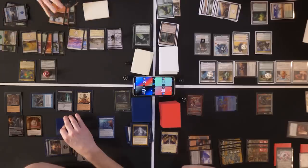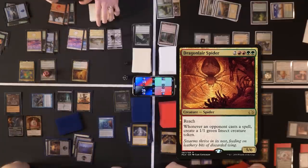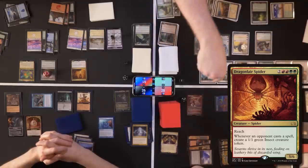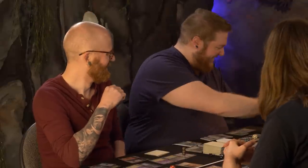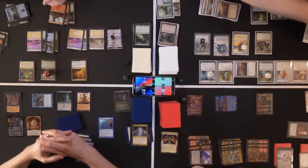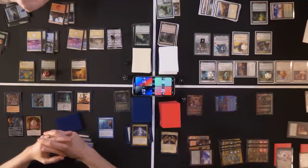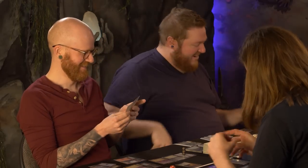I'm going to gain 4 more mana. Oh my gosh. 6. 2 of them being red for Dragon Lair Spider. Yep. John's like, okay. John just kind of picks and chooses when he wants to trigger those. Yeah. He's like, I don't need all of them. 17 plus 3 is 20. No. That's why Joe was supposed to be in charge of that. I missed something somewhere. It's all good.